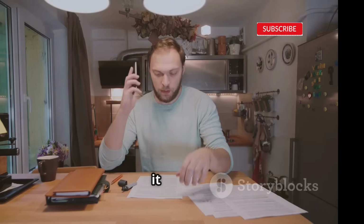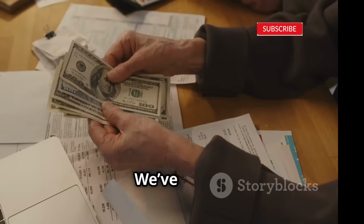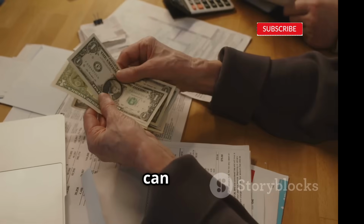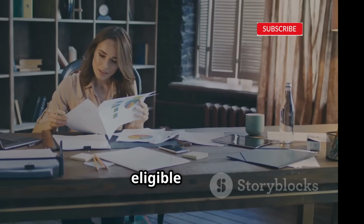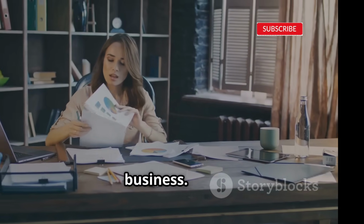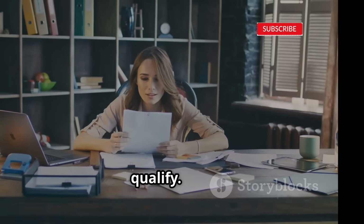The key is to break it down into manageable steps and tackle each one methodically. We've walked through why they matter. Hello, extra cash. Those deductions can really add up and make a significant difference. We've looked at who's eligible, remember exclusive and regular use, and being the principal place of business. These criteria are crucial for ensuring you qualify.